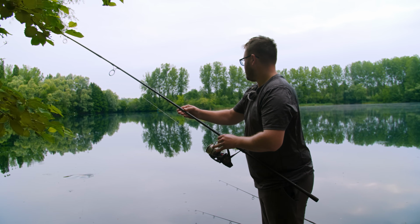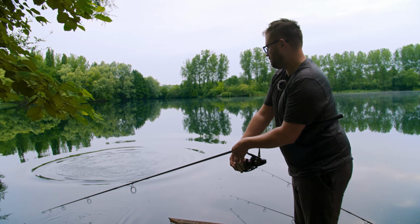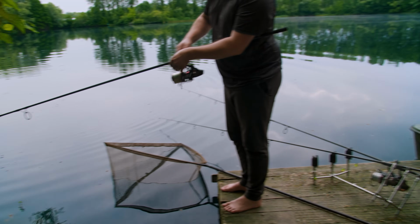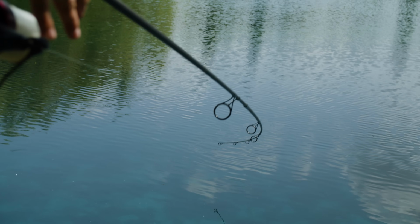Well, you join me at the end of an epic battle with a really angry ghosty. I didn't even know there were any in, but this thing is like lightning. I had the bite from down the edge, exactly the same sort of time as the other one the other morning. And yeah, this will be number 7 if we get him in.